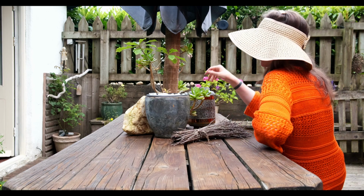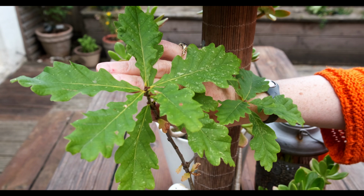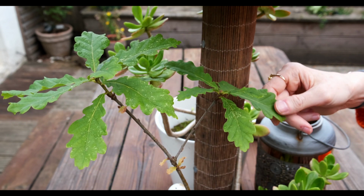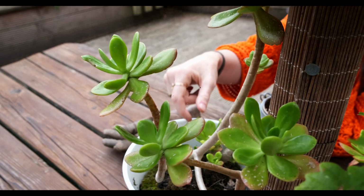And here on the table I have this gorgeous tiny oak tree which I grew from an acorn which we found on the land a few years ago. So it's doing really well. And then some succulent that I got from a friend's garden.